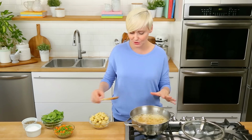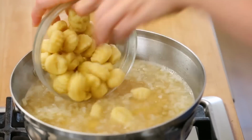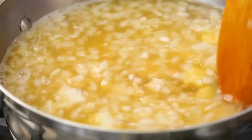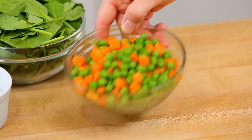The longest part of the cooking process here is just waiting for your broth to come to a boil, but as soon as it's boiling, you can add the rest of your ingredients. This is fresh gnocchi that you can find in the deli aisle at your supermarket. You can also buy frozen gnocchi and use that in this recipe, but I find the fresh is a little tastier, so that's always what I use. And it's got a built-in timer, so as soon as it's cooked and ready to eat, it will start to rise to the top of your pot, and you know you can add the rest of your ingredients.